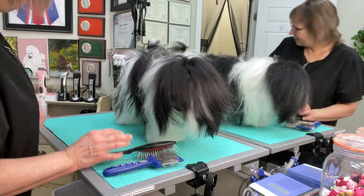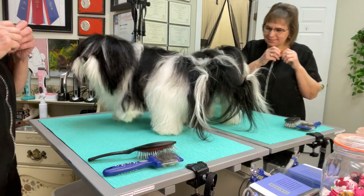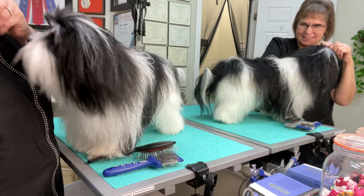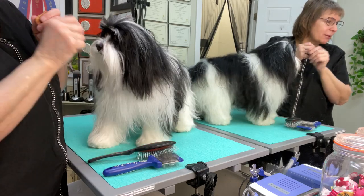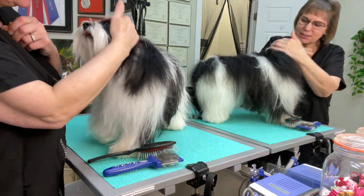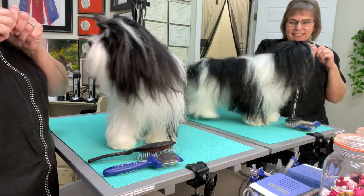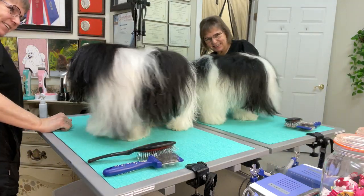You know what I got? I got a cookie for you. Yes, I do. I have cookies for Sarah Beth because she's good. She likes her cookies. I'm just giving her little bits, not too much, just itty bitty ones, but she loves her rewards because she did a good job.